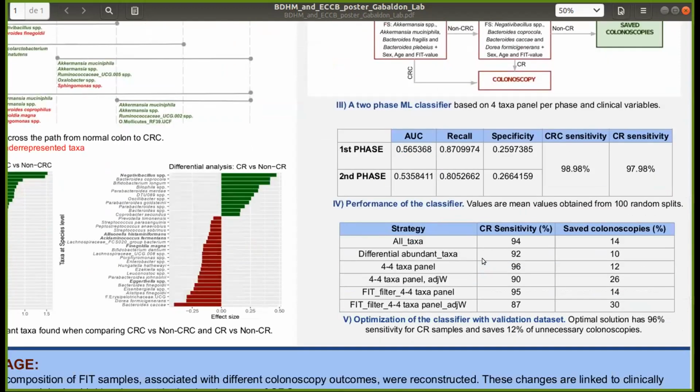Interestingly, we received 100 extra individuals from this screening, which is a balanced dataset, and we are making some optimization of our classifier. To sum up a bit, the optimal solution that we got so far is based on 4 taxa per phase, plus the clinical variables, and we detected 100% of colorectal cancer individuals, 96% of the clinically relevant individuals, and we are saving 12% of the unnecessary colonoscopies.